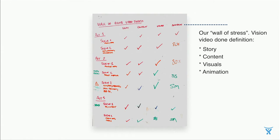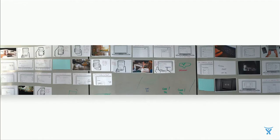So for each part of the video vision that we were doing, our definition of done is when we ticked all of this. And this is a wallboard that sat behind our team that we updated every single day to work out where we're at. So for example, is the story done? We had a massive story wall that we'd update every single day for different acts and different scenes.